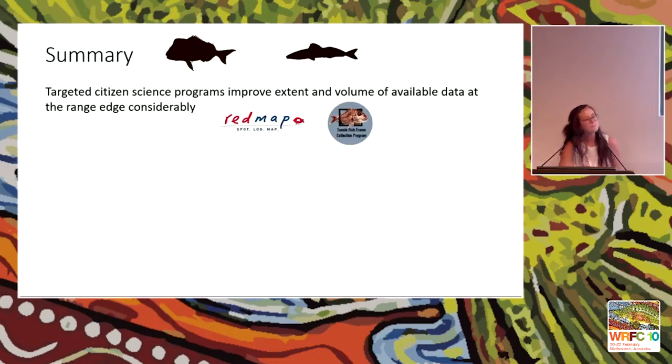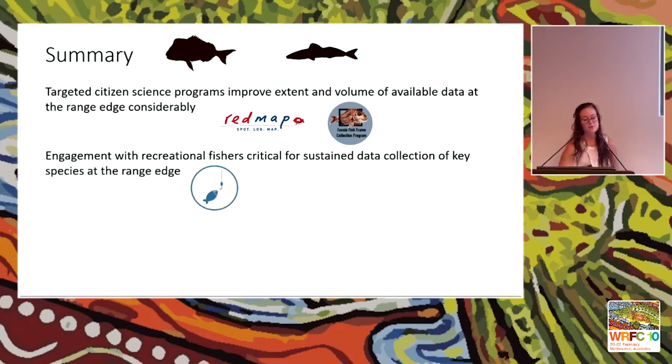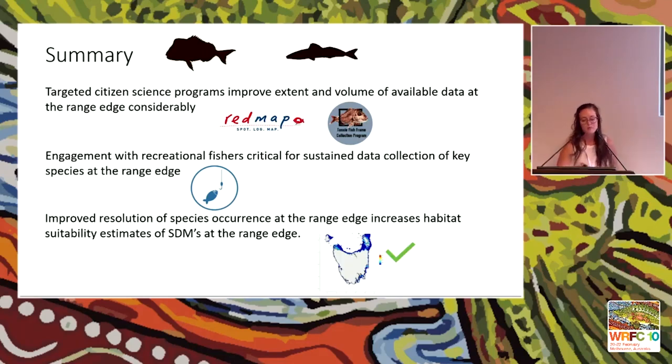So to sum up, targeted citizen science programs improve the extent and volume of available data at the range edge considerably. And this was strongly due to the engagement with recreational fishers, as they are critical for sustained data collection of key species at the range edge. And this improved resolution of occurrence at range edge increases habitat suitability estimates of SDMs.